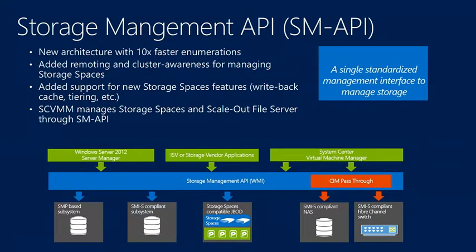So we're able to manage our storage spaces and our scale-out file server through the SM API, directly in there. You can see in the slide that we have Windows Server Manager, which allows you to manage your storage spaces. That's your base way of managing that, and it does that through the SMB-based subsystem or the SMIS component subsystem.